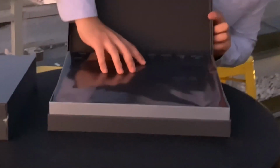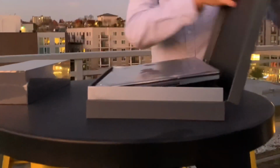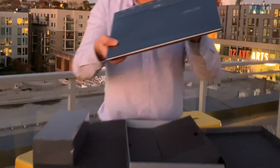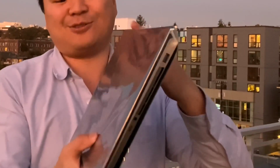Wow, just like that, it rises up right when you open it. Let's take a look right there. It rises up right out of the box. Look at that beauty. This is pretty thick. This is thicker than what I thought. From all their promo videos, this looked like an alien UFO space machine.